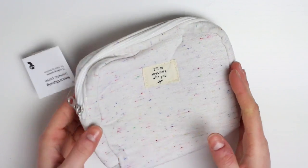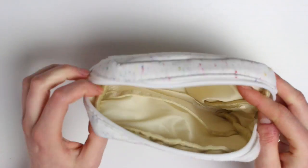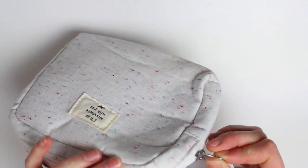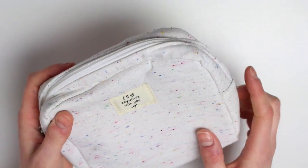I then have this, which is a little pouch, and I wasn't going to include it because it's not really stationery slash craft room themed, but it's actually quite a decent little pouch because it has a little zip in there. It's got a little netted pocket, but again, for travelling and storing little journaling supplies and stuff, I thought it was actually pretty decent. And then on the front it just says, "I'll go anywhere with you."